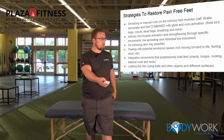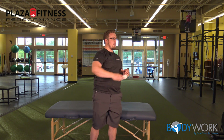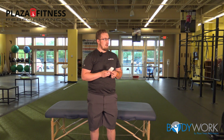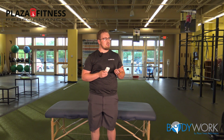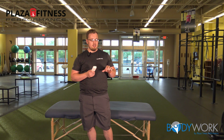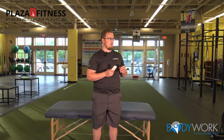Oftentimes you have to improve the way you rotate your body, and the way you walk, because it all works together. So things you can think about for activation are bird dogs, crawls, segmental rolls, diaphragmatic breathing, silent breathing, and a host of other things, but those are my big go-tos for this. The other thing is what we went over earlier, testing your intrinsic foot muscle activation. How well are those muscles in the feet actually working? You want to strengthen those through toe spreading and toe lifts, and you can get everything moving individually, and everything's going to start working better. You focus less on the pain, focus more on the function, and the pain starts to go away.